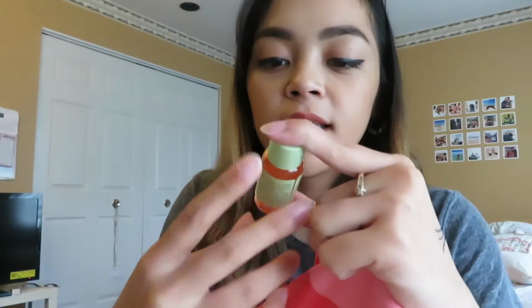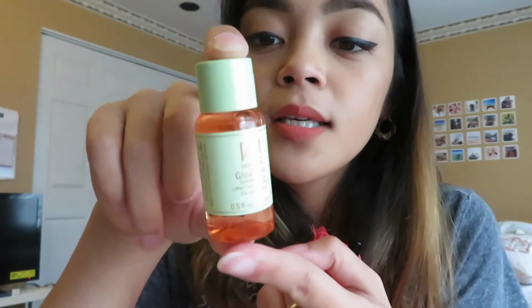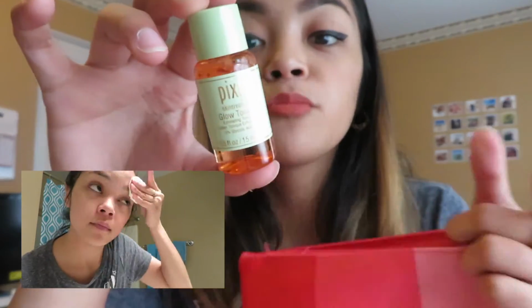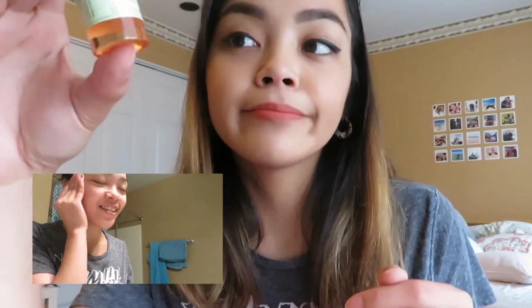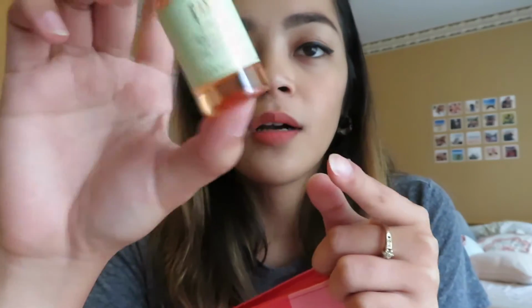So the first product is the IPSY Skin Treats Glow Tonic Exfoliating Toner. I used this last night. I really, really like this product. It says it exfoliates and brightens, revealing healthy and glowing skin for all skin types. And no lie, I really thought my skin was glowing after using this. Unlike other toners, I like how this one doesn't sting my skin or have that burn sensation after you put it on. So I think this is good for sensitive skin.